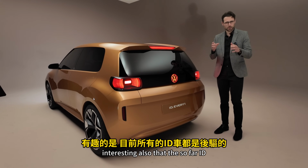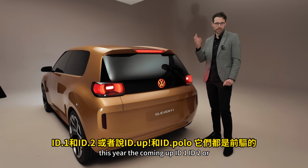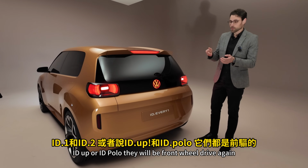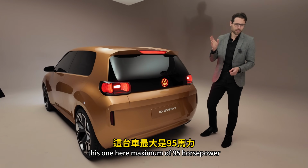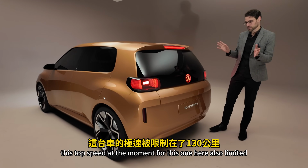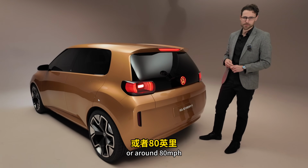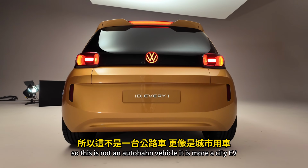Interesting also that the ID models so far were all rear-wheel drive. This year, the ones coming up, ID.1, ID.2 or ID Up or ID Polo, will be front-wheel drive again. This one here has a maximum of 95 horsepower. The top speed at the moment for this one is also limited to 130 kilometers an hour, or around 80 miles per hour. So this is not an Autobahn vehicle, it is more a city EV.